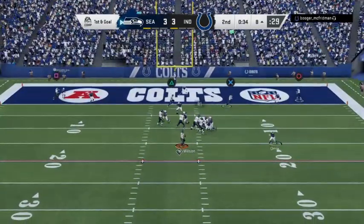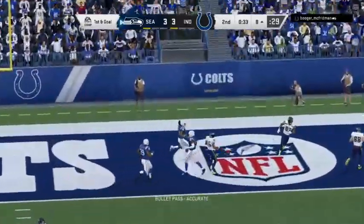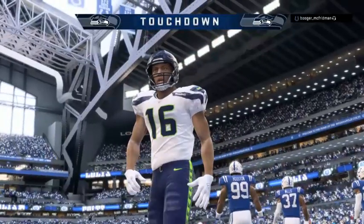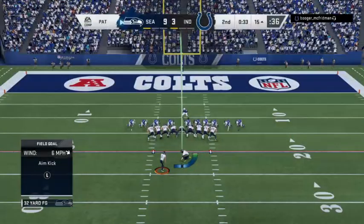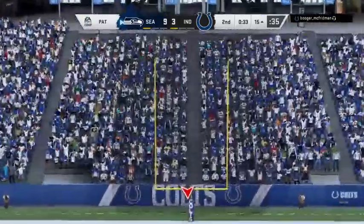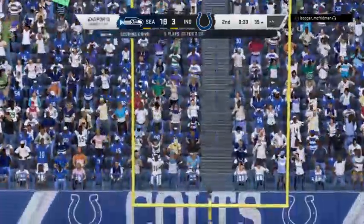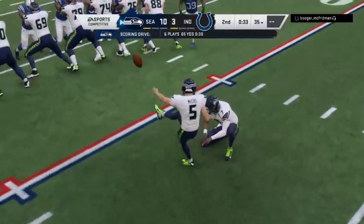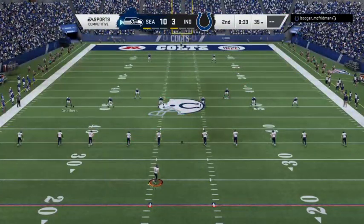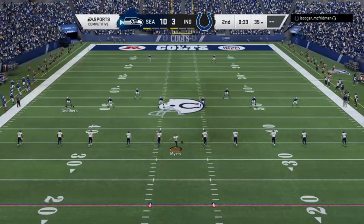Out of the gun, here's Wilson. And he's got it. Caught in the end zone for the Seahawk touchdown. Tyler Lockett there to make the grab. And the Seahawks have taken the lead. Extra point up and through by Myers. And the lead is now 10-3. And after the touchdown, here's Myers to boot it away.